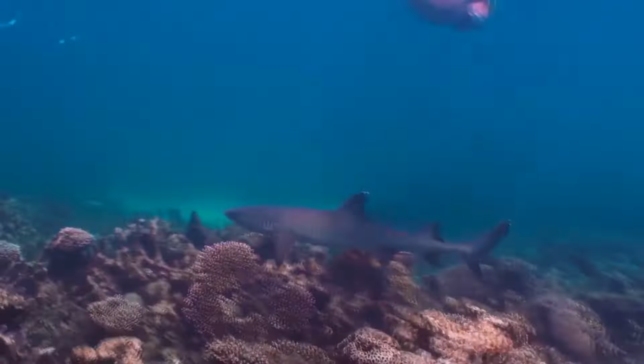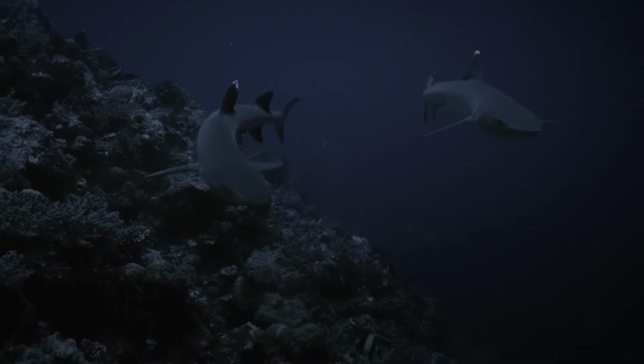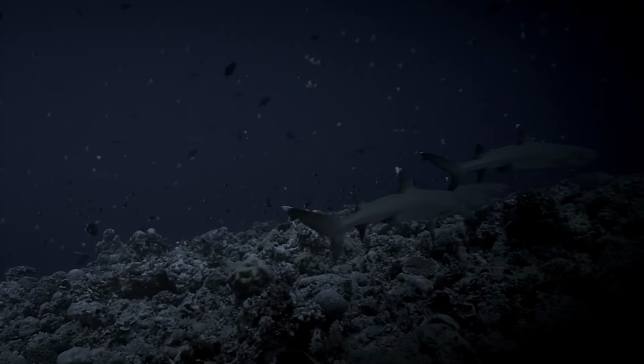While they may hunt opportunistically during the day, white-tips are nocturnal creatures, and with the onset of dusk, the true nature of the white-tip is revealed. Methodically patrolling the coral reef in loosely organized groups, white-tip reef sharks hunt by smell and by employing their sixth sense, detecting the faint electrical fields generated by their prey.